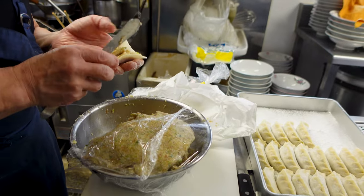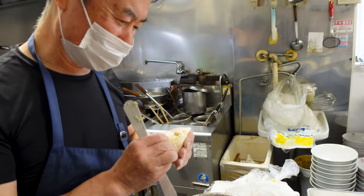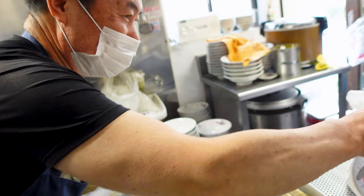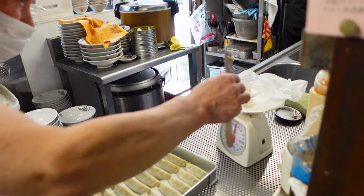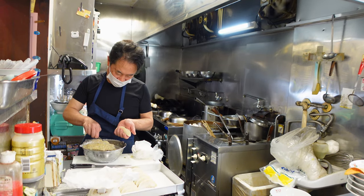How many grams per dumpling? I don't know. Shall we weigh one? I just do it freehand. Or rather, I think they're about the same. How many grams, I wonder? Maybe about 35? That much? Oh, look at that. Between 35 and 40. They're one size bigger than the standard gyoza.